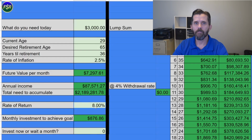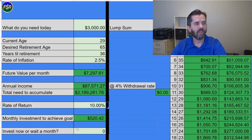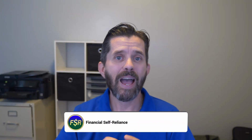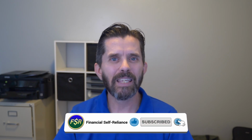Well, let's see if we can get a better rate of return. Let's see if we can go get 10%. What's 10%? $520. The most important part of this is the concept of having a better rate of return and having your money earn a better rate of return. That's the key thing here.